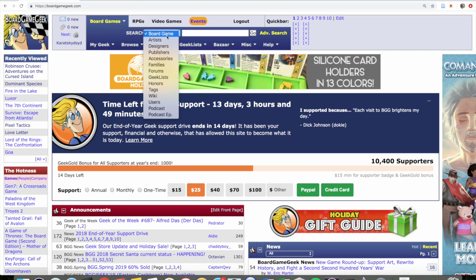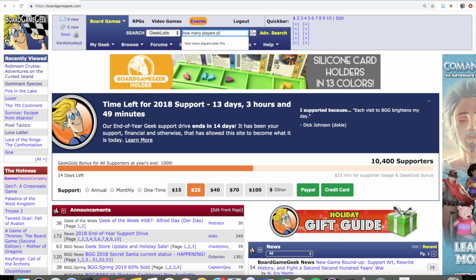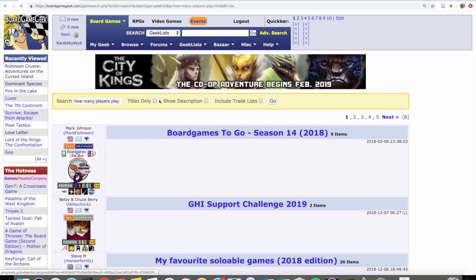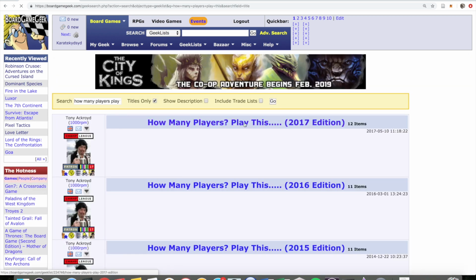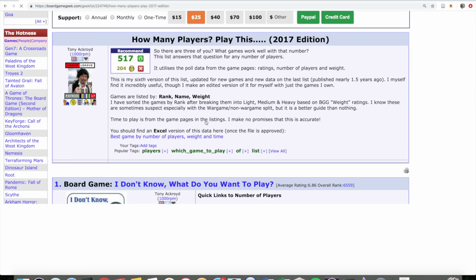That's a good point. And there are geek lists, so you can look at geek lists for best with 2, best with 3, best with 4, for all sorts of that stuff. I would take a look at the geek list, see what the best games are, and then compare with what they already own, if they track their games on Board Game Geek. A lot of people may not do that, so maybe you just have to dig around their house.